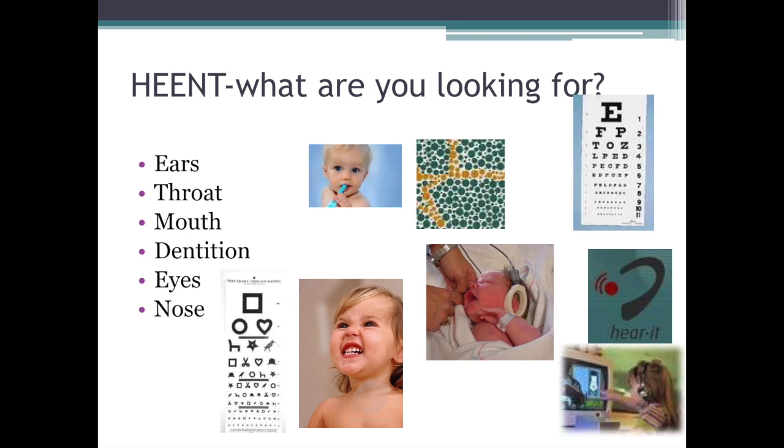On the mouth, you're basically looking at their teeth. How many do they have, and what condition are they in? Believe it or not, you are going to see dental caries in some very young children. Some of them even have silver caps.